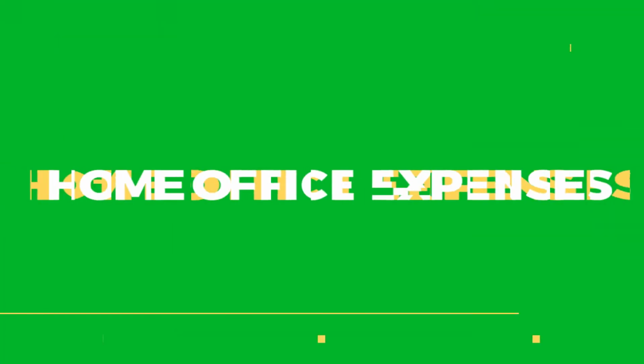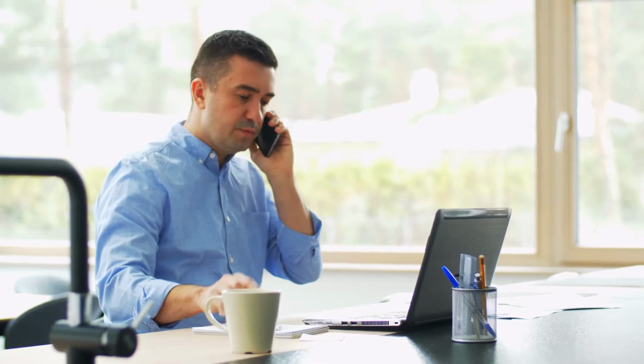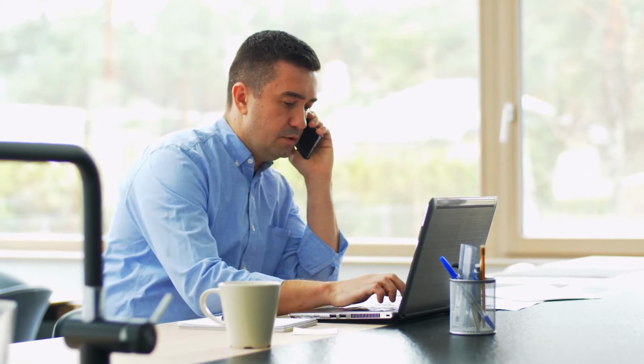All right, number 6 on our list for the biggest and best tax deductions for homeowners is the home office expense. If you own a business and use a space in your home that's dedicated and regularly used to conduct that business, you may be able to deduct related expenses. And the best part is that the type of home you live in, or whether you rent or own, does not matter. If you meet the guidelines, here are 4 everyday home office expenses that are deductible.